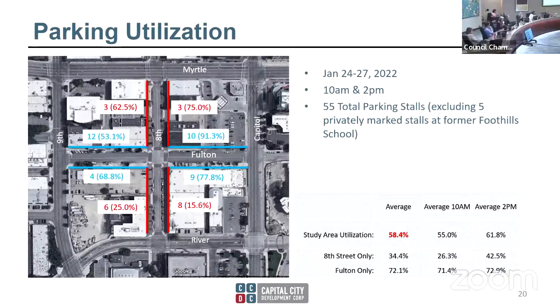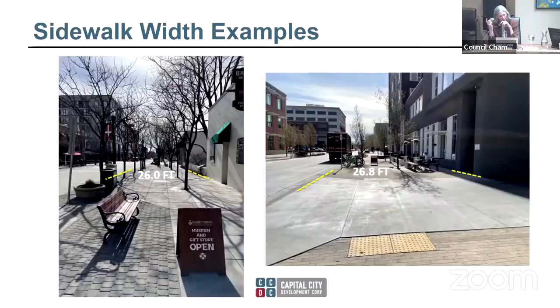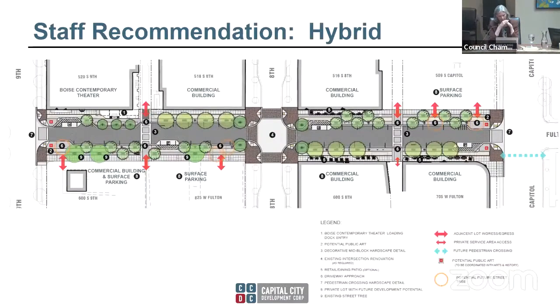Madam Mayor. So in the hybrid concept, in the original concept one, you showed a 33-foot street section. In the hybrid concept, you're showing 36. Why that difference? Madam Mayor and Councilmember, thanks for that question. So we received some comments from ACHD that indicated they would not allow the 33-foot cross-section. Why not? They have a policy section that dictates commercial street minimums are 36 feet, even though, generally speaking, their policy identifies a 33-foot minimum corridor.